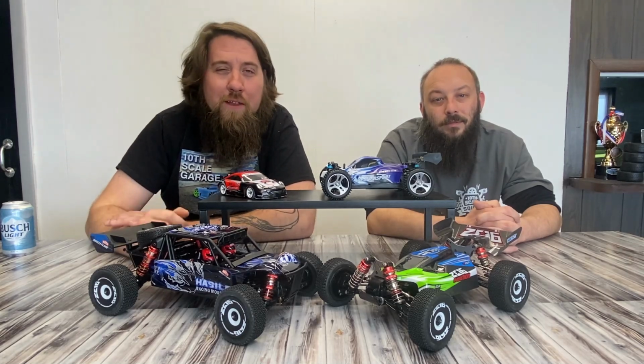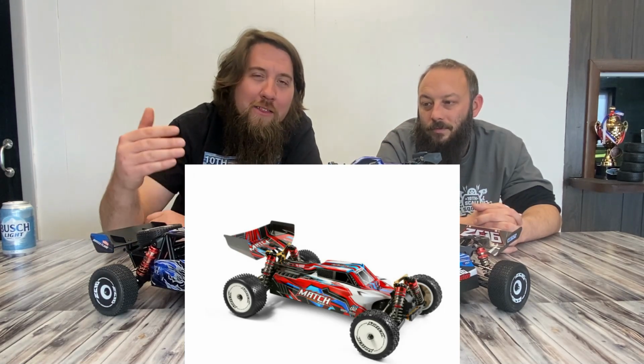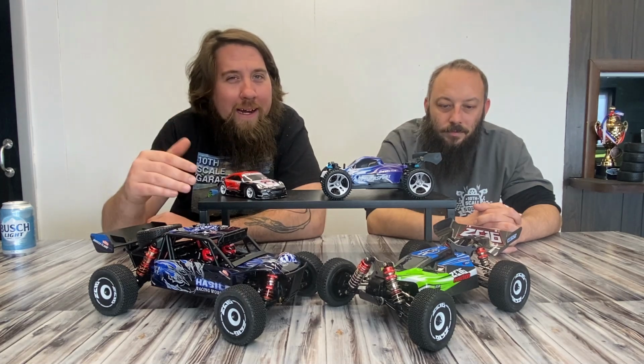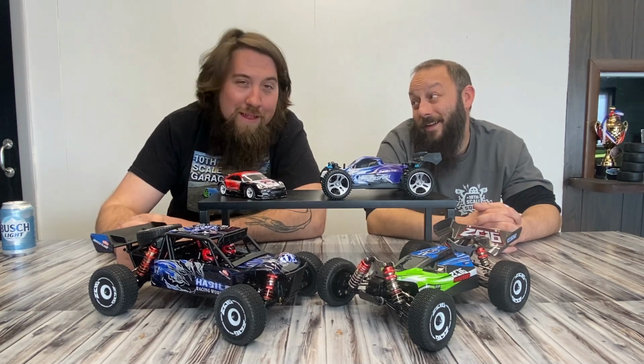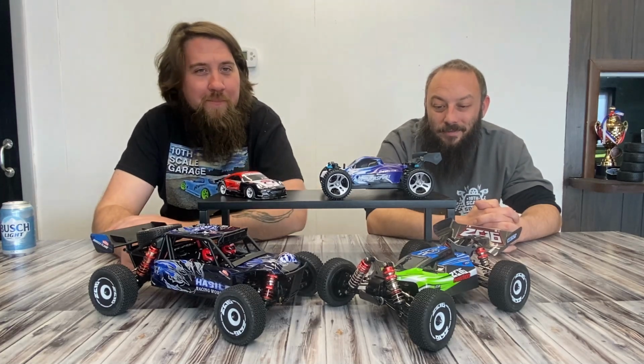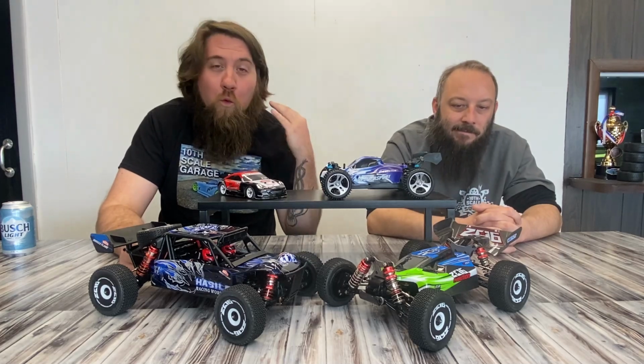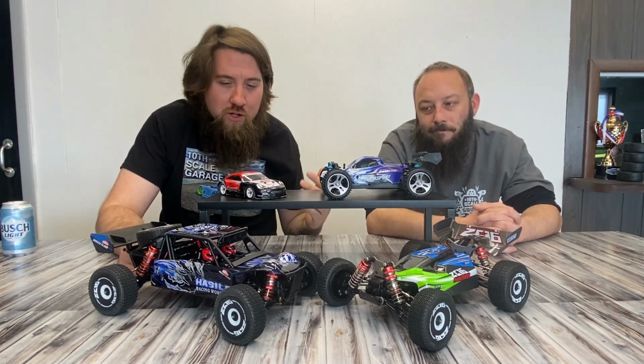And with the release of their brand new 10 scale buggy right around the corner, I thought we would take a look back and see all the models that got them to the point here. Well, I'm excited for that. That thing looks awesome. Highly anticipated. I'm hoping. So we're going to kind of go through these one by one. I'm going to tell you about them. We're going to run them. We're going to smash them.